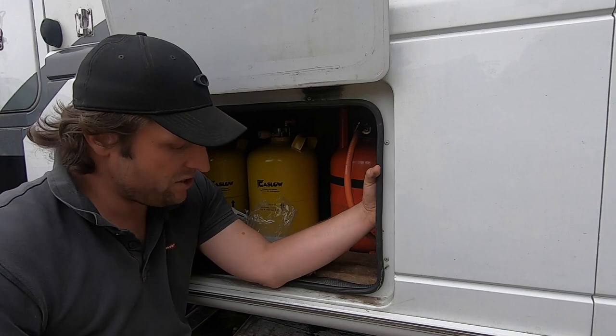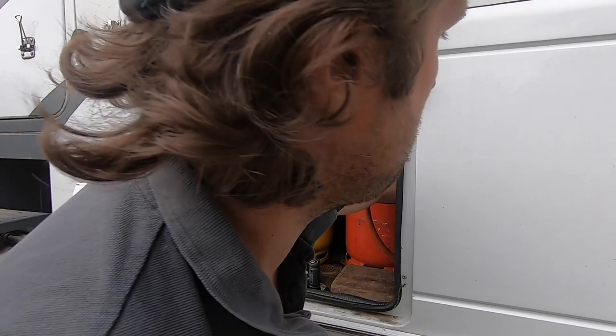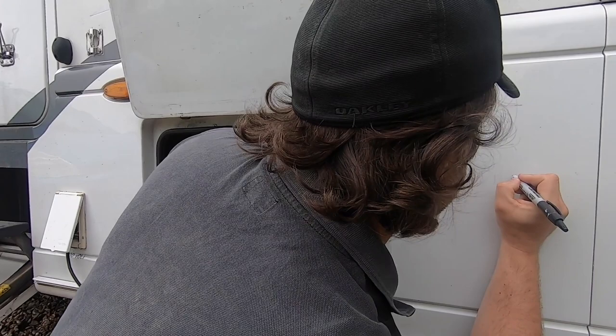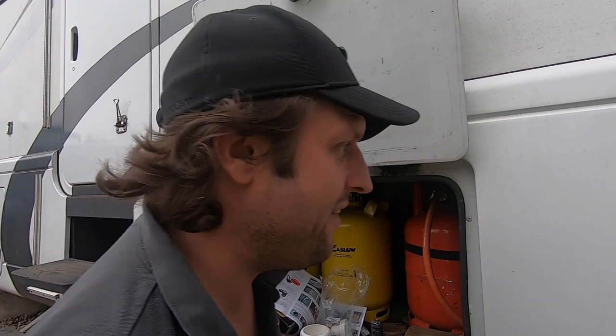Now I can't see a metal support here, I don't envisage there'll be one, so we're going to give it a go. But we're going to go back of the lockers about here, so if we, I think, put it there, look at that, see how we get on. This is the worst bit.